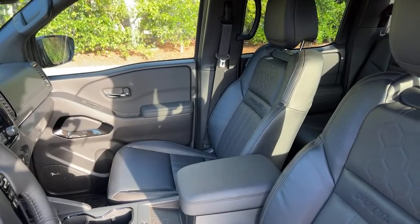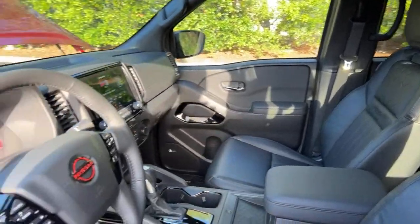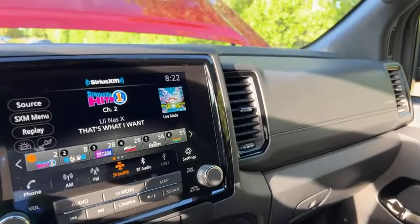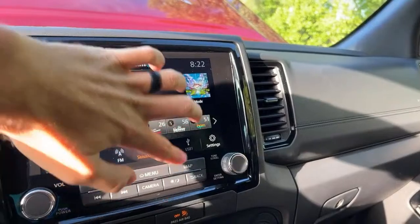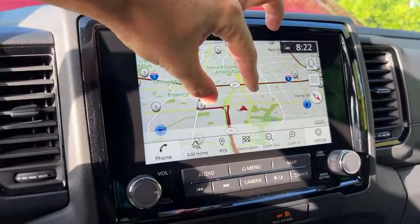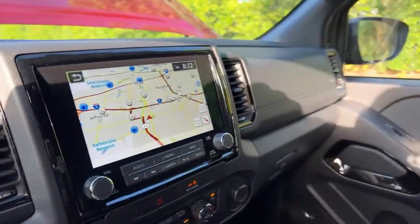Very sporty interior. Does have navigator. Oliver, do you mean navigation? It does. It's a great question. I think it does have navigation, but I can't remember. Let me go to, it's got map. Yes, it does have navigation. A little bit of a delay, but it's not bad.